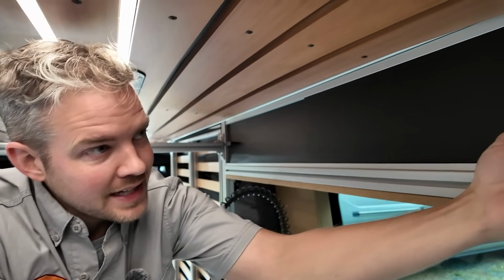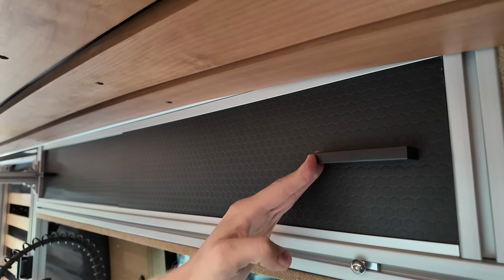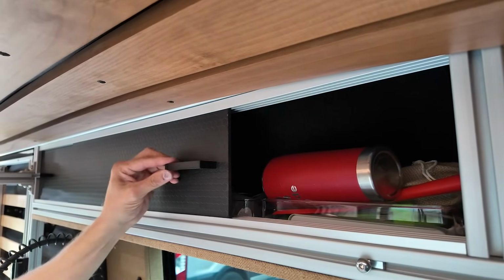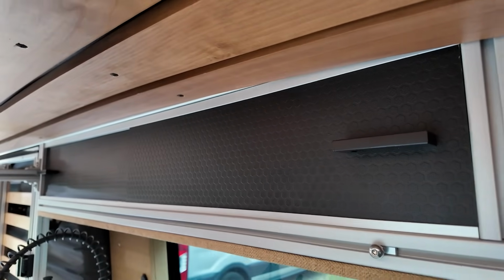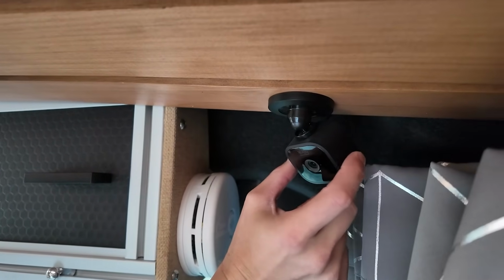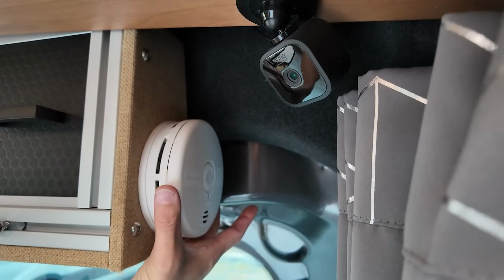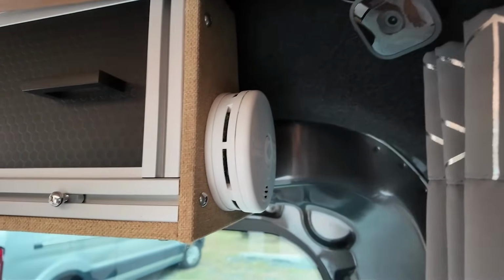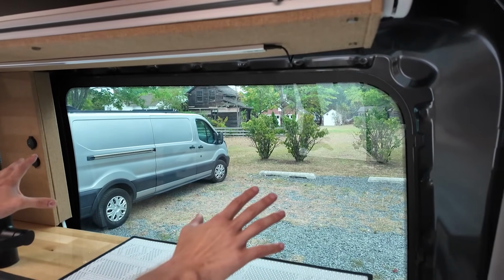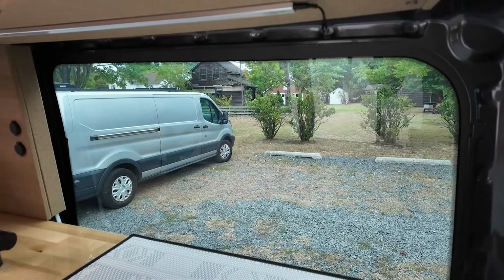So this is really easy to reach with an arm, or, you know, once you move it to a certain position, it stays there and it doesn't move around. There is a little Blink camera here for some inside security that he can monitor with his van. You've got a fire alarm right here. And then we do have insulative covers for all the windows in the van. So this one we just took down so you guys can see outside.